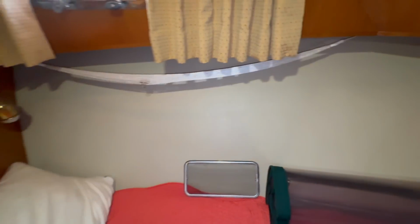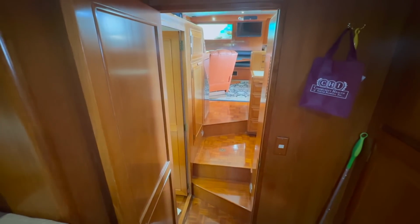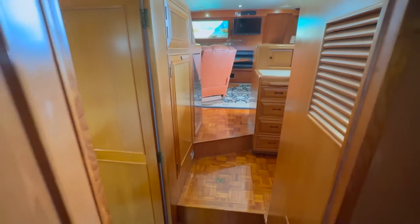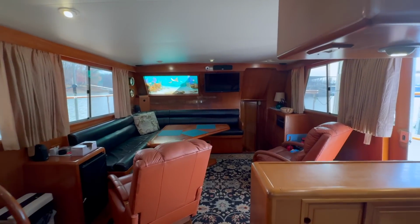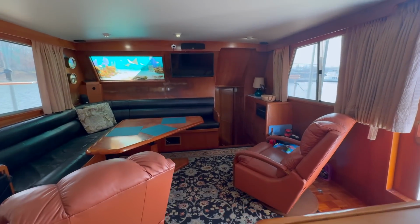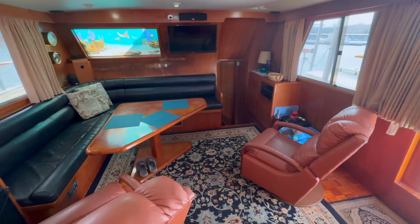Great ventilation up here. This is just a little holder, you know, put some stuff, cell phone or whatever you could set in there, clothes, just a little storage thing. So very, very neat boat, very beautiful boat, great boat to do the Great Loop on. You know, I would love to show you this boat.